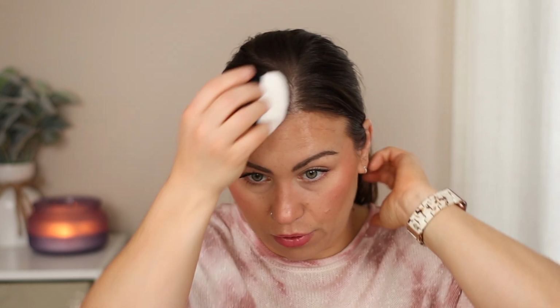I think the formula is really good too. It doesn't irritate my scalp. It's not heavy. It doesn't really leave a residue. It's light and refreshing. It doesn't leave a really terrible dry shampoo feel. And I just love it. It does take a little bit more time than a traditional aerosol. But again, you're not getting those chemicals from the aerosol, and I think the brush is the key to this.